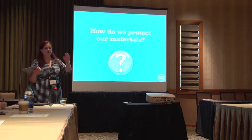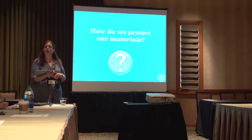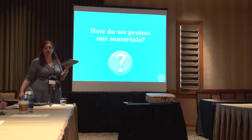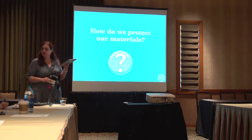Yes, controlling our temperature and relative humidity. That is gigantic. Pest control. Yes, oh yes, pest control. We could do a whole week on pest control if we wanted to. Access control. Yes. Who gets their hands on things? Another way to put that is security. And that broadens it out as well, because it also includes what's going on outside your building. Light control. Light, mm-hmm. Acid-free boxes. Yes, good storage supplies.